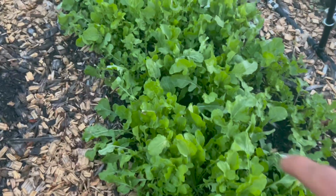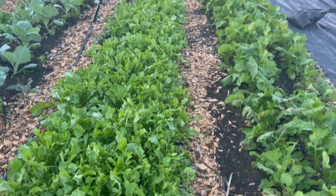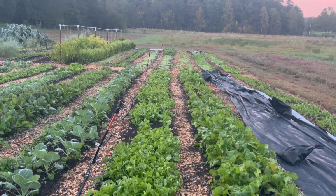This is a second cutting of arugula about to come off this bed. Just really love to see it. This was just cut about a week ago, and it's grown back. I imagine we'll easily be able to get 2 to 3 cuttings off this bed, maybe even more.